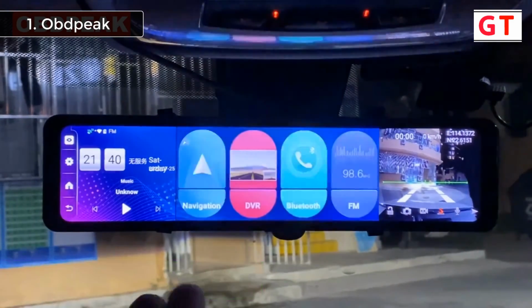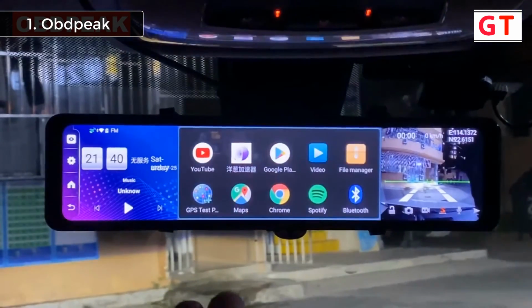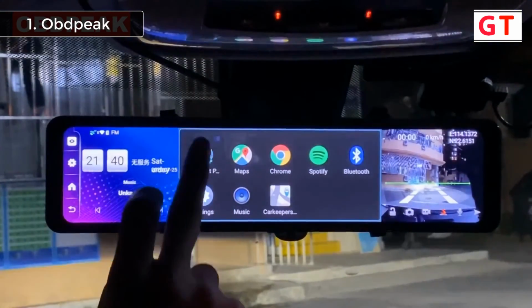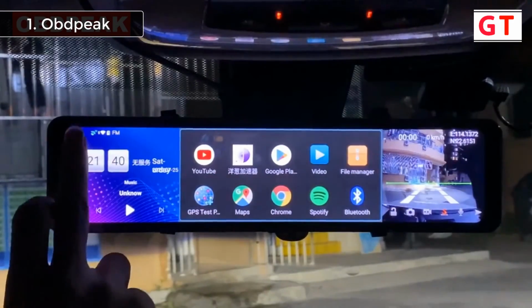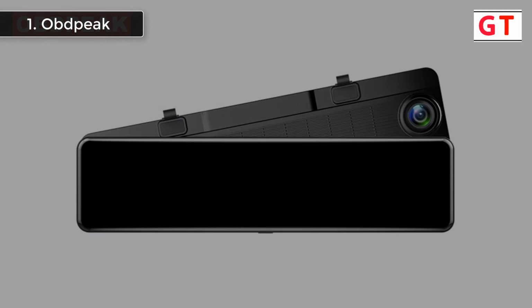Car Assist app. Car driving path will be recorded in real-time. Playback on Car Assist app. Remote monitor and GPS logger tracking. Track the location of your car, remotely capture what happened to your car from anywhere in the world.